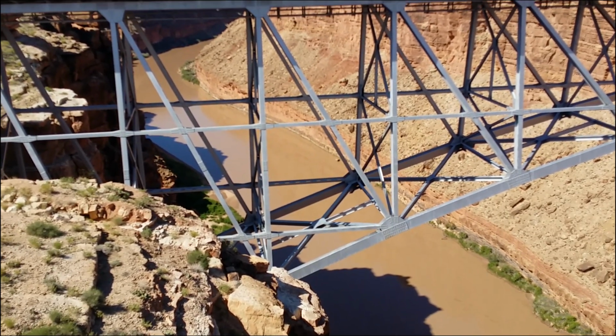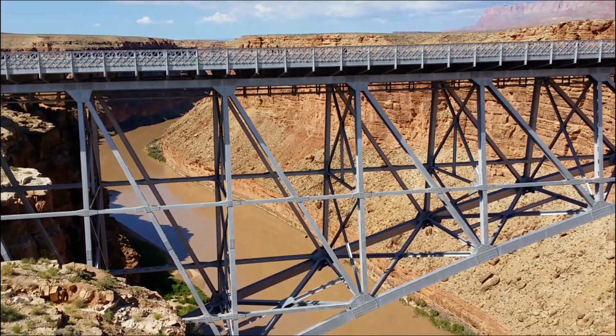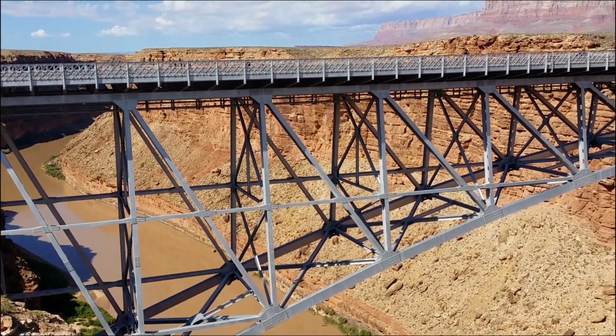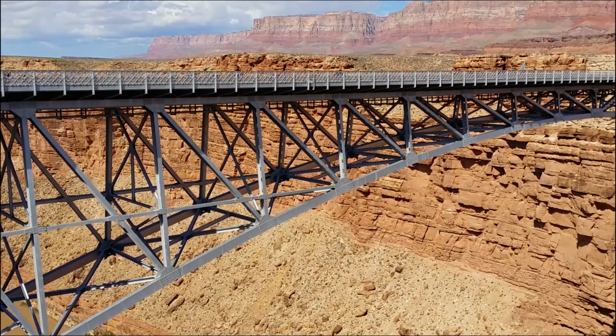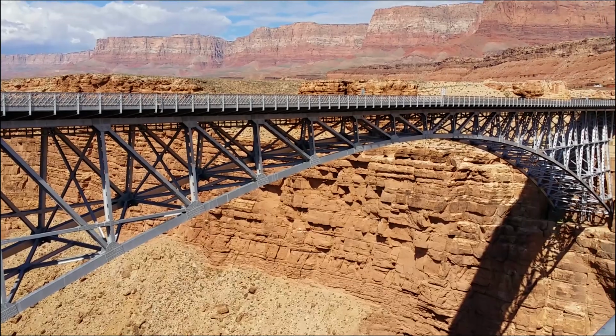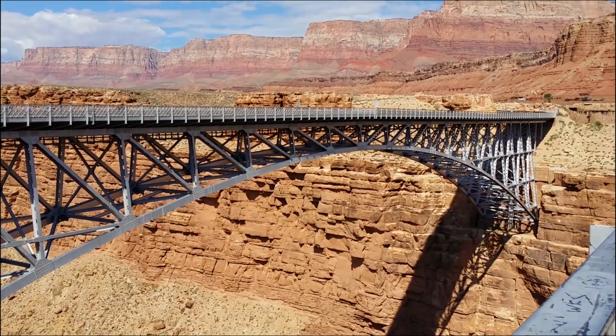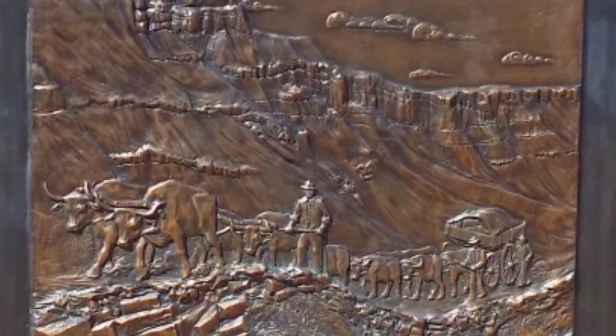The Grand Canyon Bridge was opened to traffic on January 12, 1929. At the time, it was the highest steel arch bridge in the world. In 1934, the name was changed to the Navajo Bridge. The Navajo Bridge served for 66 years. However, as vehicles became larger, it needed to be replaced. The historic bridge was only 18 feet wide and had a 40-ton load limit.